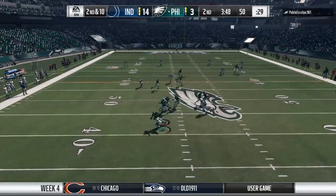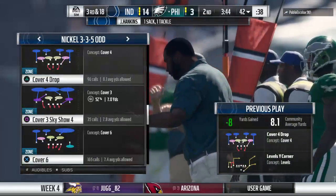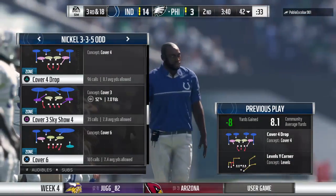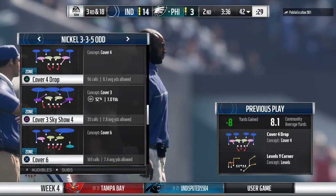Wentz. And he'll be brought down by the Colts. Jonathan Hankins in there to drop him, and it'll be a loss of about 8. He didn't get rid of the football there, took the sack, although that's easier said than done.